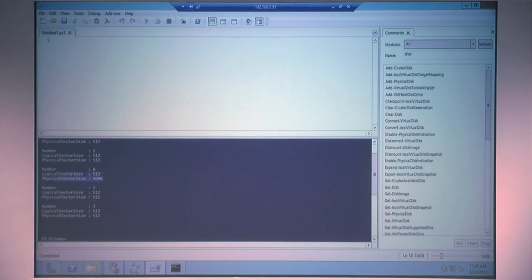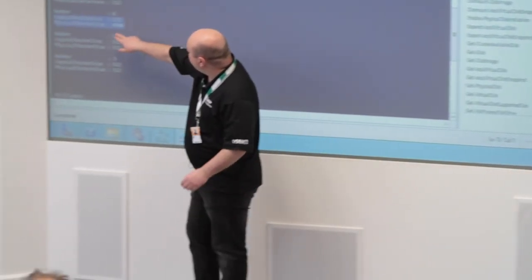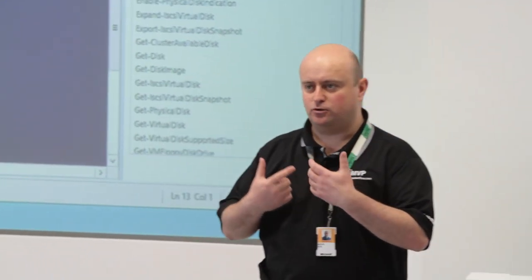Let's highlight this one here, the second one, disk number 6. It's got a physical sector size of 4096. That's 4K. But it's got a logical sector size of 512. That means my disk supports 4K sectors, and it is presenting 512 sector sizes to my file system and my operating system. It is doing 512e.